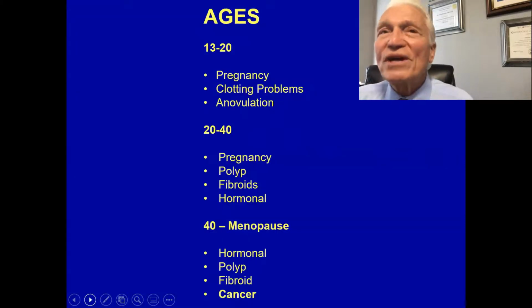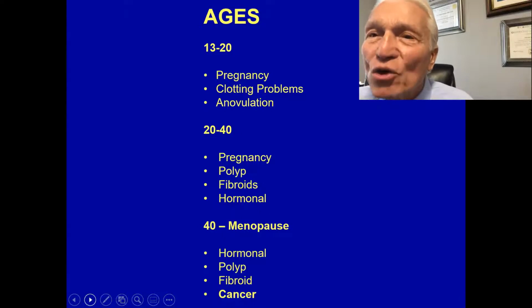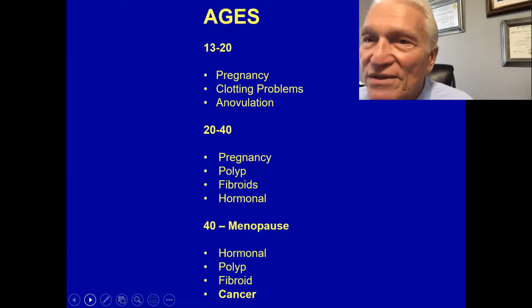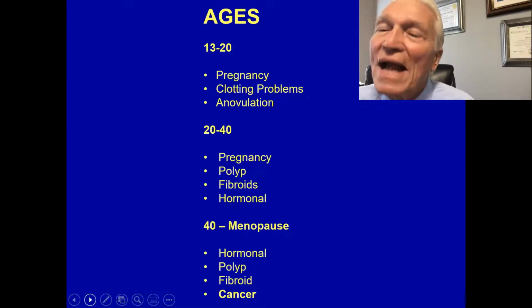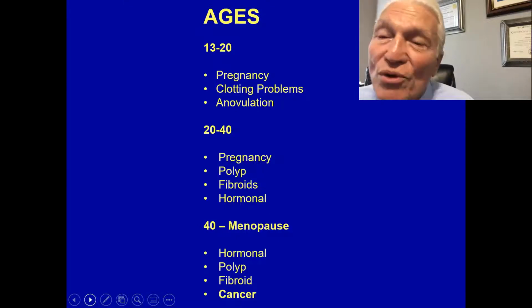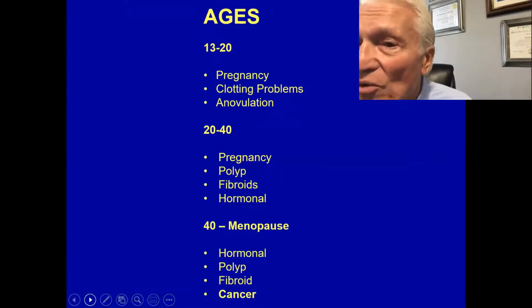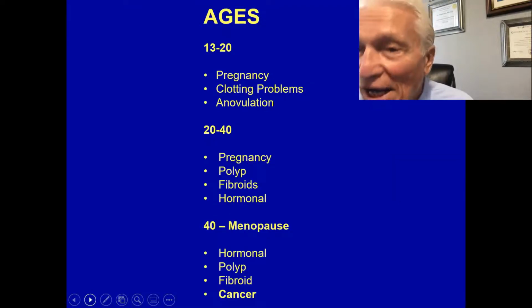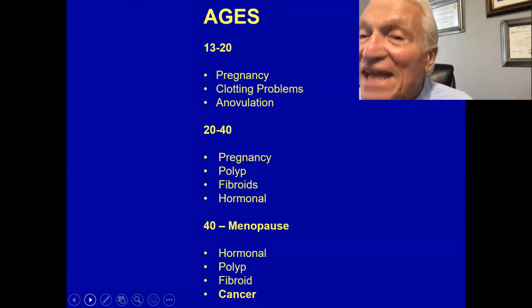Now, when we look at the various ages from 13, 14 to age 20, the major cause of abnormal bleeding would be anovulation. This young person didn't ovulate. Second would be clotting problems, von Willebrand's disease, and third would be a pregnancy. From 20 to 40, abnormal uterine bleeding can be pregnancy, polyps, fibroids, or anovulation, that's hormonal. And in menopause, it can be hormonal, polyps, fibroids, and cancer.